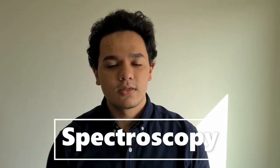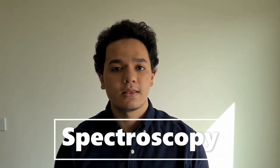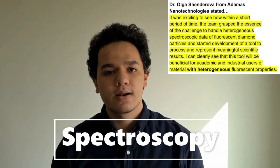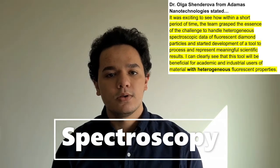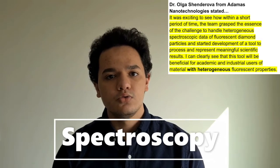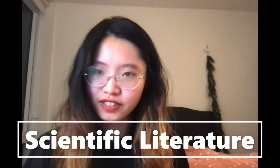We help model the spectroscopic data of fluorescent nanodiamond particles using advanced statistical methods. Our collaborator, Dr. August Sendrova from Advanced Nanotechnologies, stated, "It was exciting to see how within a short period of time, the team grasped the essence of the challenge to handle heterogeneous spectroscopic data of fluorescent nanodiamond particles and started development of a tool to process and represent meaningful scientific results. I could clearly see that this tool will be beneficial for academic and industrial users of material with heterogeneous fluorescent properties."